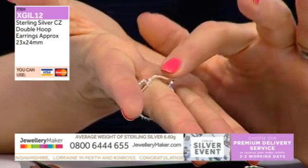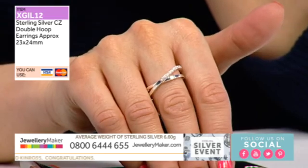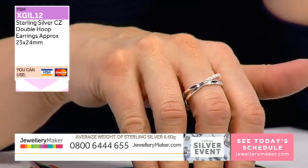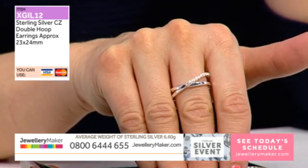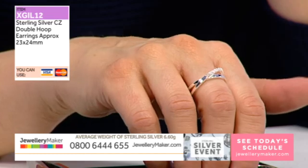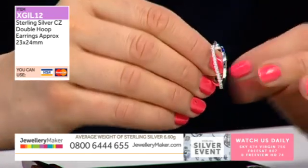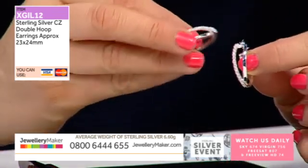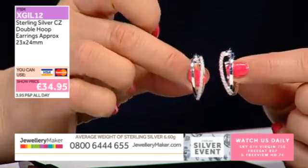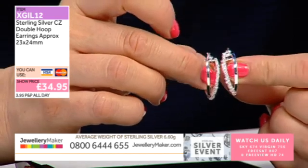Obviously, it wouldn't have the workings here, this mechanism, which is more costly than just a simple piece of silver. In solid 925 sterling silver, realistically on the high street, I think you're probably looking around about £39.99 for one, as a ring. Getting two, are you ready? Lowest price ever, £34.95, and that's for the two of these. The value for money is ridiculous. It's almost like we're saying, at least half price here at JewelleryMaker.